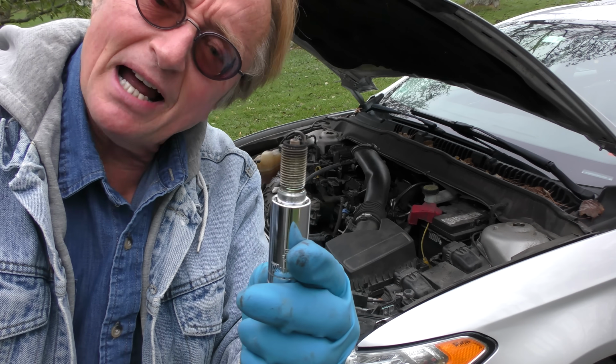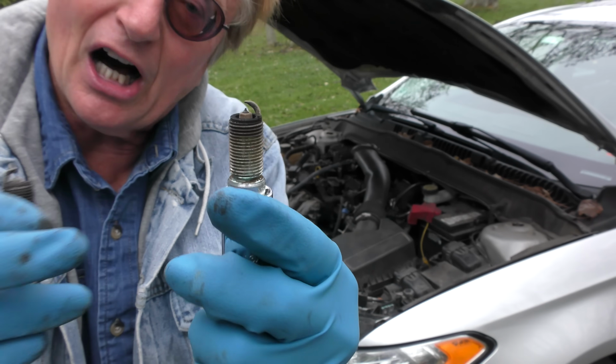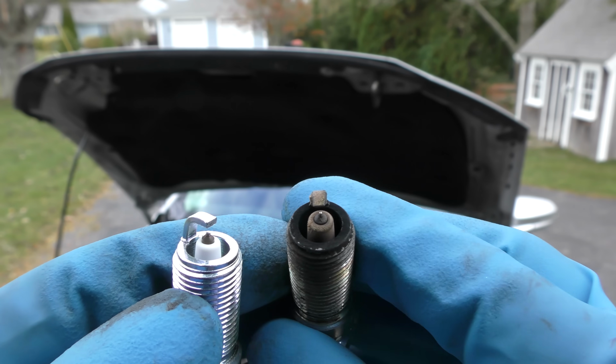And lo and behold, this one's never been changed either. It's all worn out. Now, not as badly as this, but still, she's paid to have them changed. The people just didn't do their work. So now you can see the difference. See how this is all worn out?